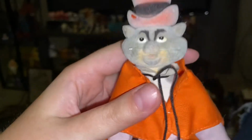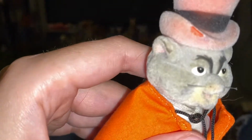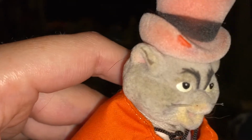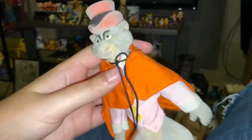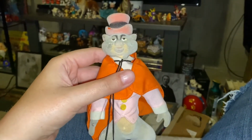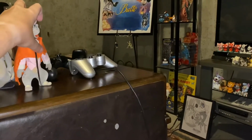He looks like he should. I mean, his colors are a little off, but, you know, whatever. I think if the flocking were to come off, it might be a little more vibrant. You can sort of see where it's flaked off just a little bit. These are a lot bigger than I expected them to be, too. They're really good size. I have no idea where I'm gonna put him, but I'll figure it out. Sit him there.